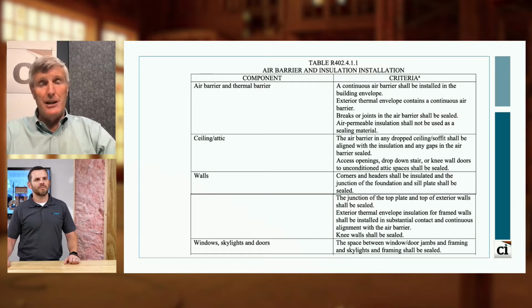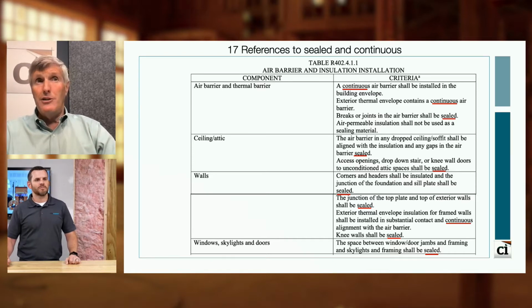And then the code goes on to say, in a table, it starts to lay out for you. And Travis, you could just click through, there's a number of pieces on this slide. Yes, thank you. These words, thank you, stop there. There are 17 separate references to the words sealed and continuous in the code. And again, I'm just invoking for you, a local building official, jurisdiction having authority, or a building inspector for a homeowner. These words, what do they mean to them, and whose scope of work do you put this in now? Who is responsible for this word continuous or sealed in your build? So you need to have an appreciation for this: it has been in the code since at least 2009. In fact, air barriers were mentioned in the very first IECC, International Energy Conservation Code, in 1997. This language has been there since at least 2009.